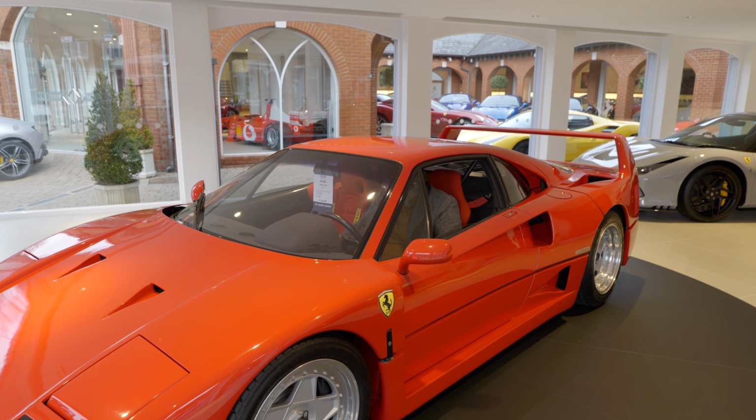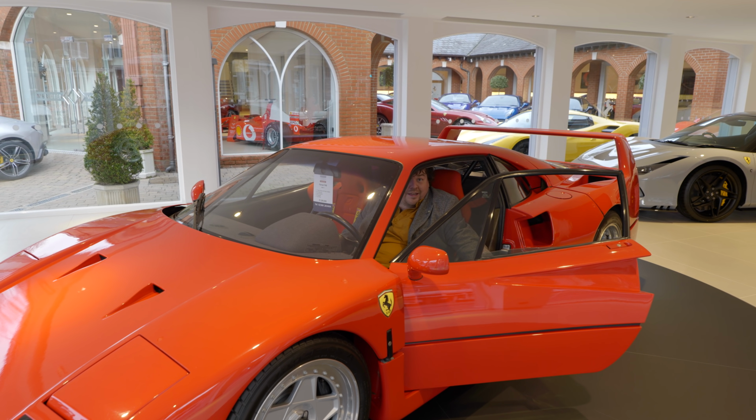Wish I could take this somewhere. If anyone out there is the lucky owner of an F40 and they're happy for me to drive it, do let me know. To get out, you pull the wire that's here. Very race car.